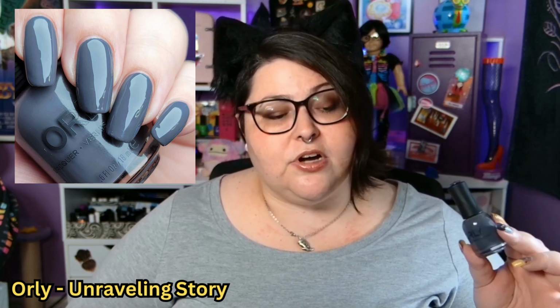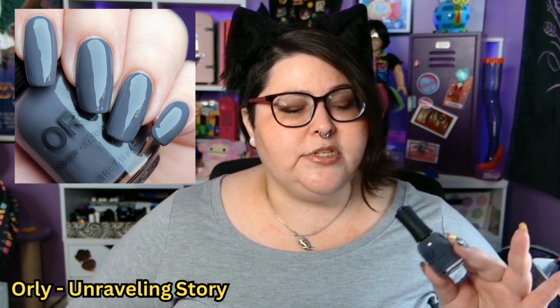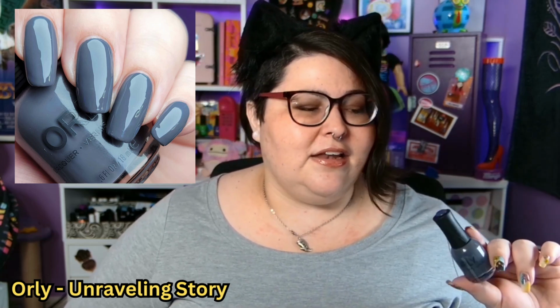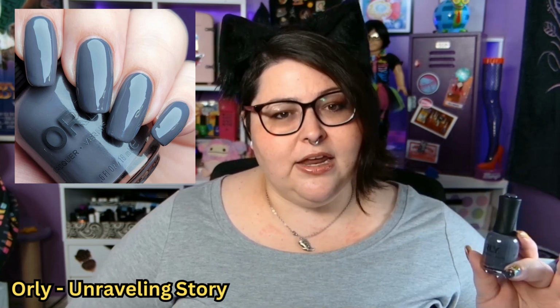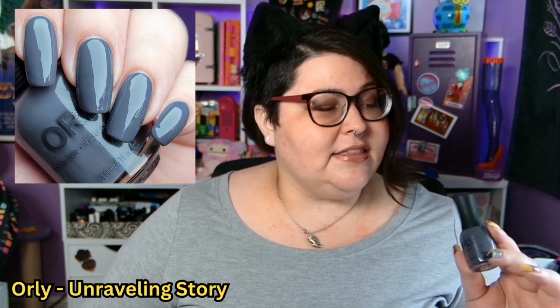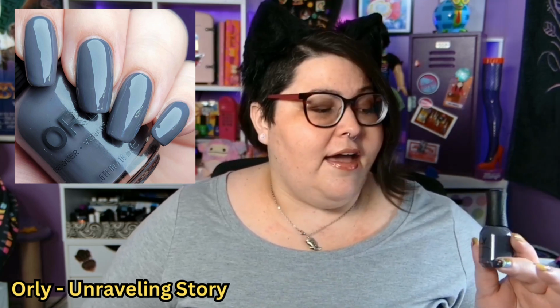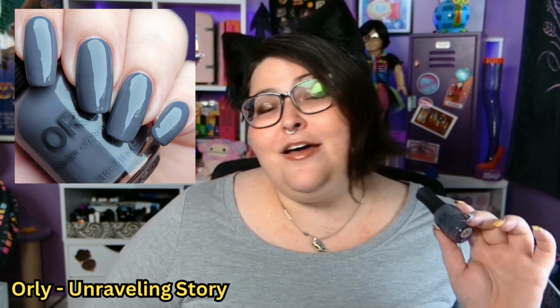I have a few different dark gray creams, and I just don't really love their tone. I almost put Orly Earl Grey in here, which is a breathable polish, and I like that one, but it's just kind of green, and I don't really like that in a gray polish. I don't like when they lean blue or green. And I'll go over that a little bit later when I come up to another cream polish. But I think that this one just has a lovely tone. It's perfect if you need a dark gray for nail art. And yeah, I just think it's perfect for that. So this is Orly Unraveling Story.